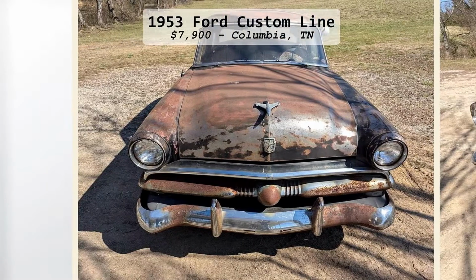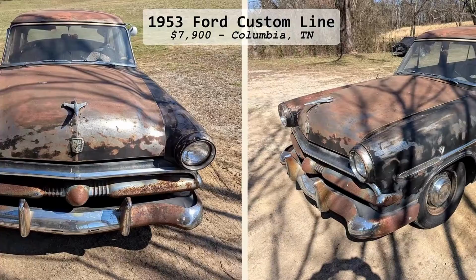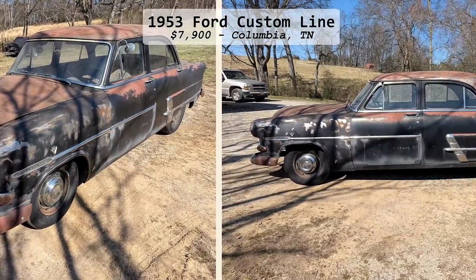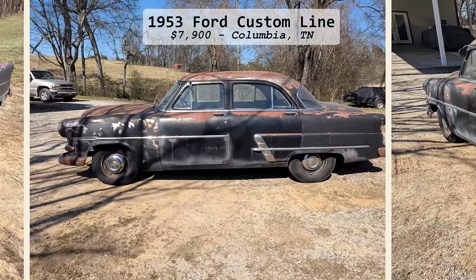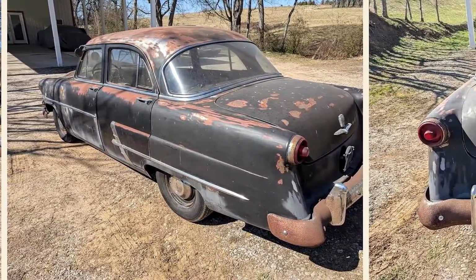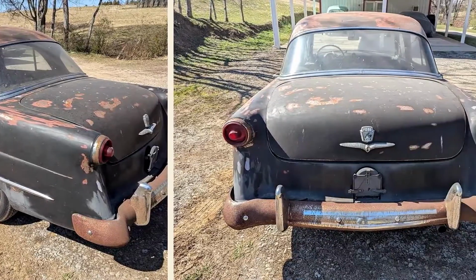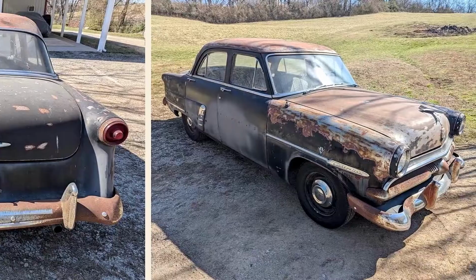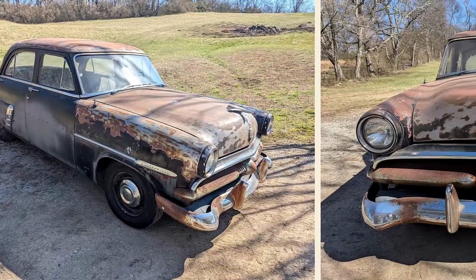Welcome to this classic car showcase. Today, we have a stunning 1953 Ford Custom Line sedan available for just $7,900, located in Columbia, Tennessee. This vintage beauty features a powerful 239 V8 engine and a smooth 3-speed manual transmission, making it a joy to drive.